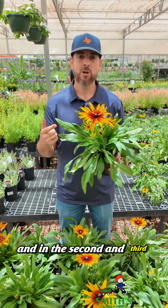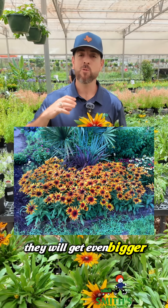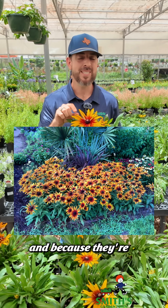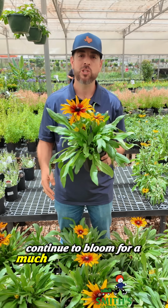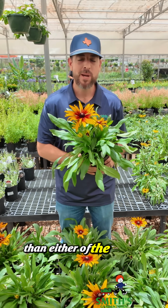And in the second and third year in the garden, they will get even bigger with even more blooms. And because they're a sterile cultivar, they don't produce seeds and they continue to bloom for a much longer period of time than either of the parent plants.